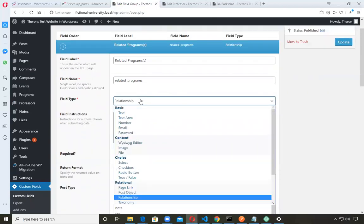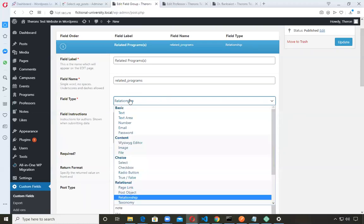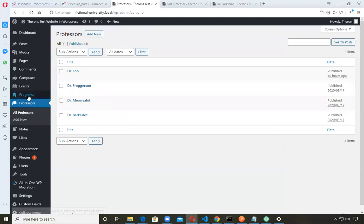So this plugin has some really interesting ones. Not only does it have relationship, but it also has WYSIWYG editors. It also has a Google map, which I can show you too. So I just wanted you to see that. So, getting back to, that's what our professors are right there.